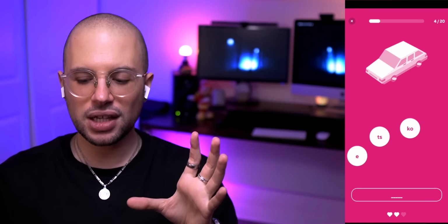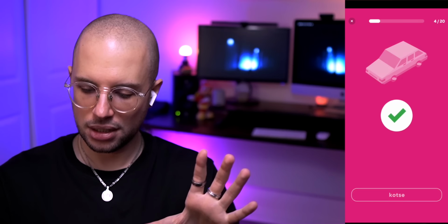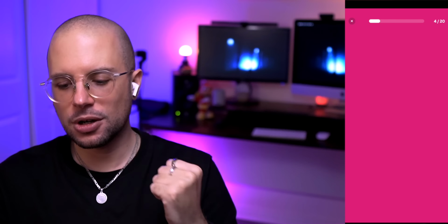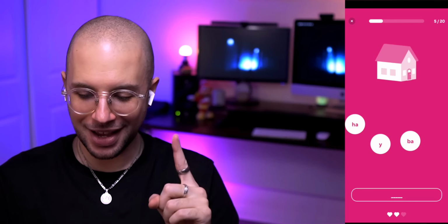So a car, I think, is coche. Okay, so coche. There you go. A house is bahay.